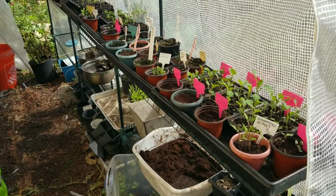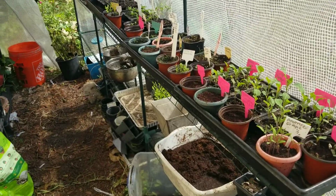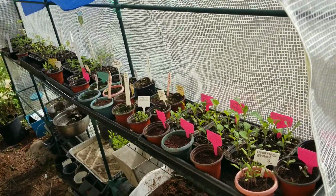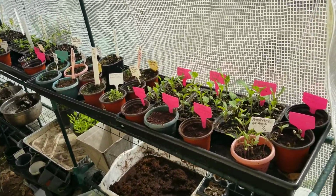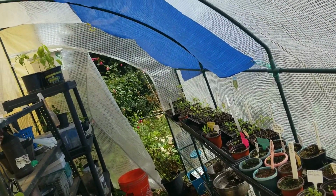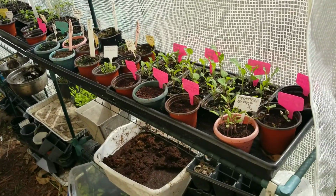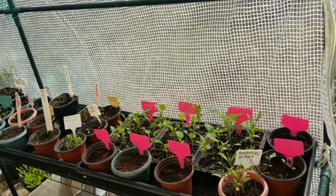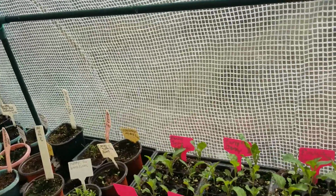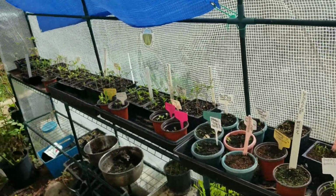Good morning. It is February 11th, 2022, and we've finally got enough going on in the greenhouse that I want to show you. We're out in my big, strong camel lean-to greenhouse, and this is where I have been putting my transplants, and I will quickly show you guys what we've got going on.